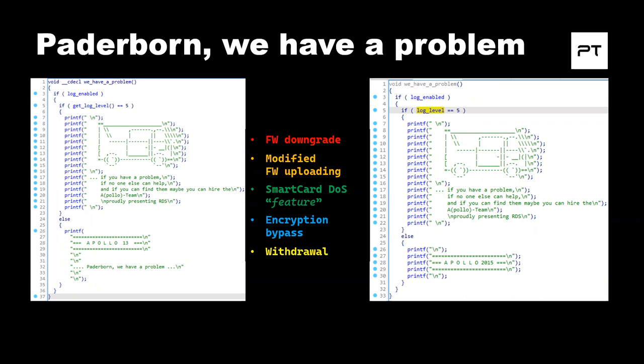So the first item in this list is an ability to perform a firmware downgrade. It is actually related to the second item, uploading any firmware you want to the current ATM. The next item is a smart card denial of service, which can be called the smart card feature. I will tell you about it a little bit later. Also, because all the USB traffic is encrypted, one of the benefits of the first two items in this list is bypassing that encryption. And as a result of all of the previous steps, we can make a money withdrawal.